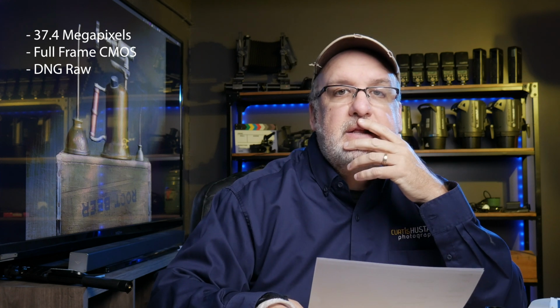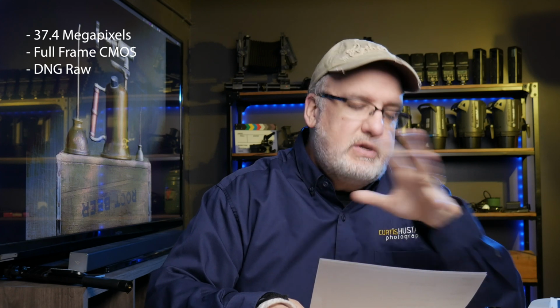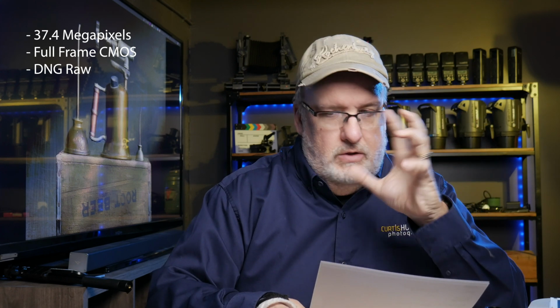It's going to be a full frame CMOS sensor. It's of course going to shoot JPEGs, but it's also going to be shooting RAW files. Now the RAW files are going to be different, okay? One difference automatically. Typically speaking, when we shoot RAW files with Nikon, Canon, Fuji, what have you, the RAW files are proprietary to that manufacturer. So every time a new camera gets announced, you can't just plug it into Lightroom. Adobe has to update their software to accommodate that particular RAW file.